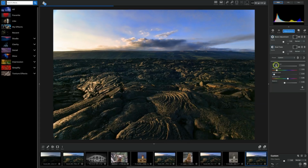let me bring this up. I'm going to bring this up quite a bit. So now you can see it's just affecting the highlights and I'm getting those nice warm tones back. It's a little greenish, so I'm going to move it away from the green and make it a little more towards that orangey yellow warmer side.